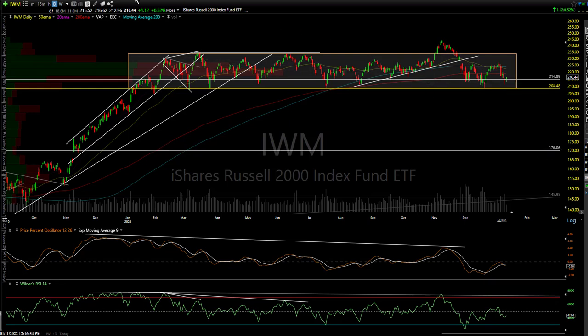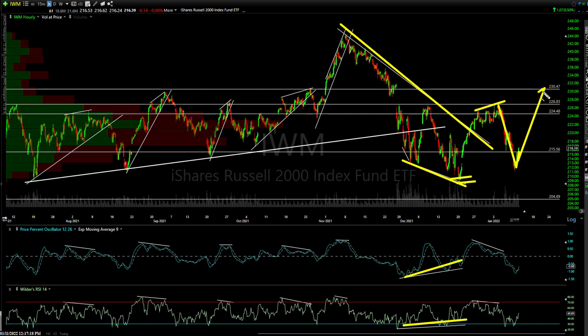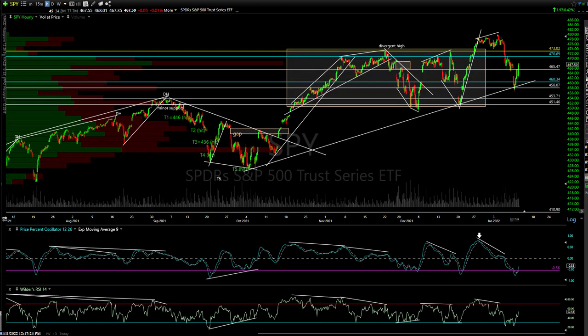Okay, now let's ratchet down to the 60-minute charts. I didn't want to spend too much time on the small caps. They put in that bullish falling wedge recently. It broke out, but right after the breakout we put in negative divergence, and we fell back down. Now they could certainly step in here. We're still above that low. We could certainly rally up, but again, let's focus on the big caps right now because they're really going to determine where the market goes.